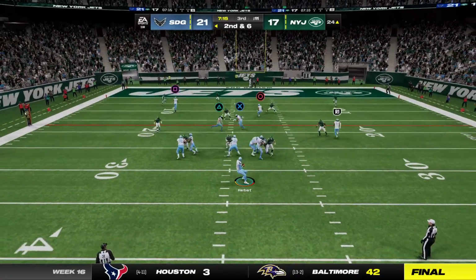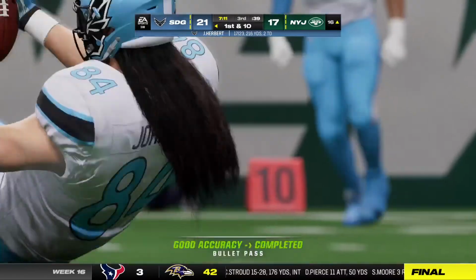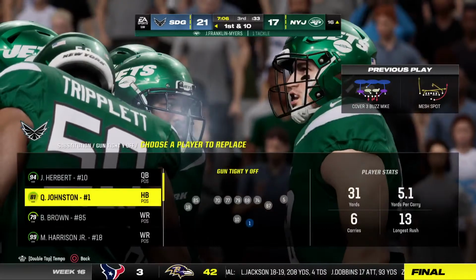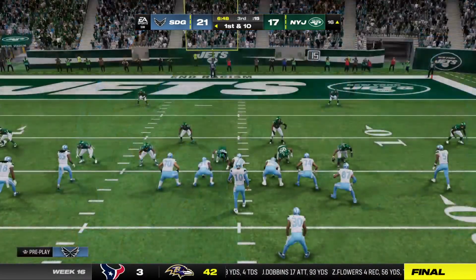On 2nd down, here's Herbert. Quick hitter here, it's complete. And they just keep marching right along. First down on a pickup of 8 there. Whatever the discussions were at halftime to try to slow down this offense, it has not worked to this point.